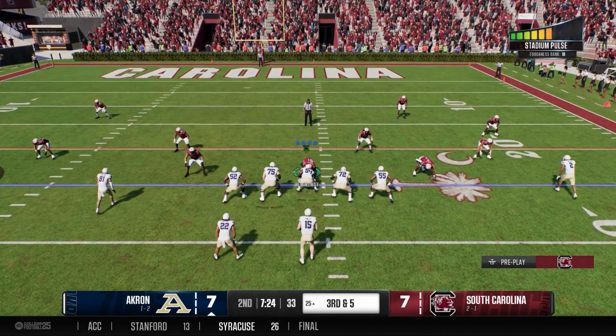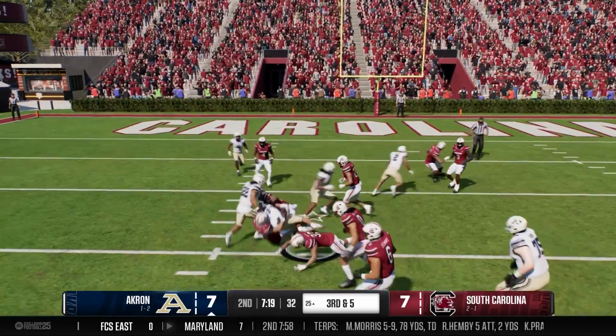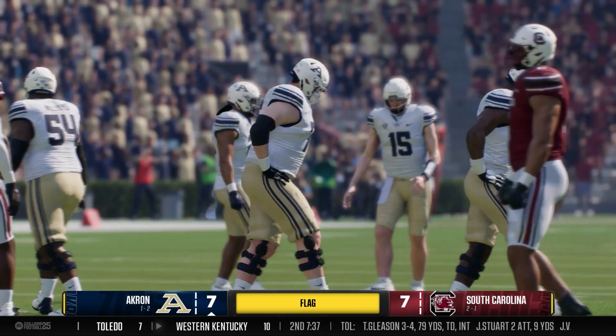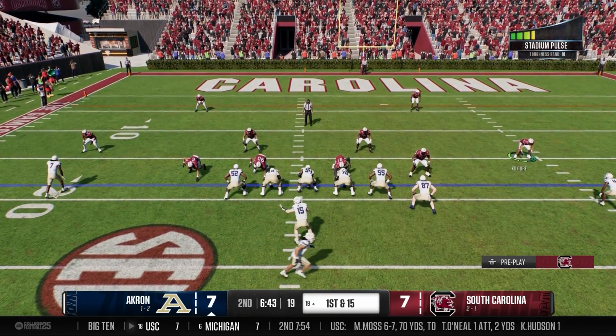And now another 3rd down for the Zips, trying to extend the drive. Finley only faces a 3-man rush. It's a short pass, wide open. Nobody covered underneath. And now Akron back in the red zone, chance to take the lead again. However, they will go backwards 5 as it looks like they're going to get the right guard, Dane Shore, the UConn transfer, with the false start.